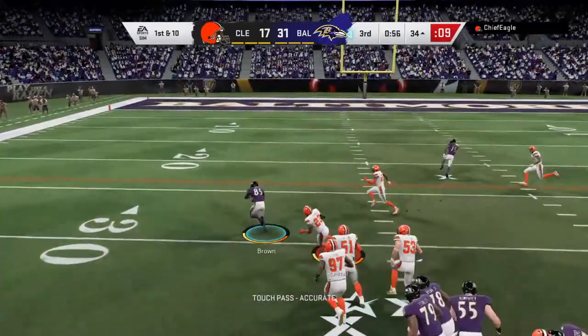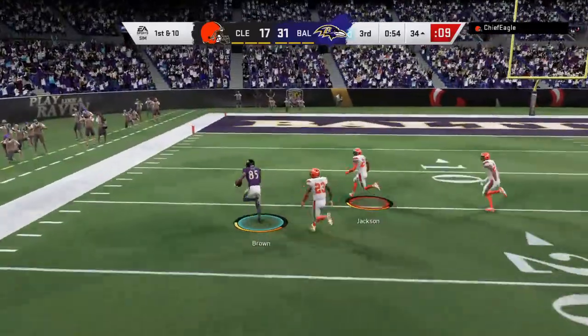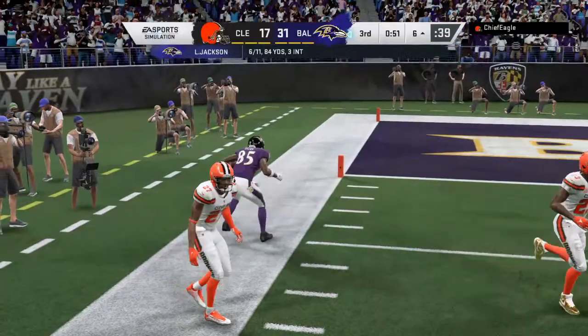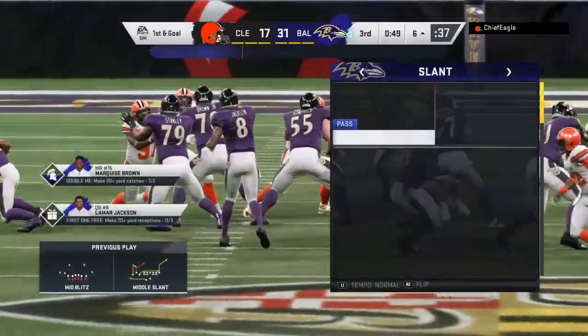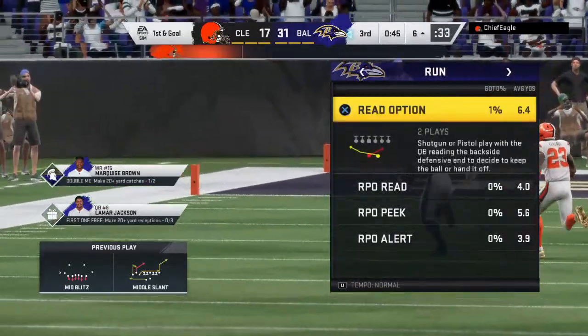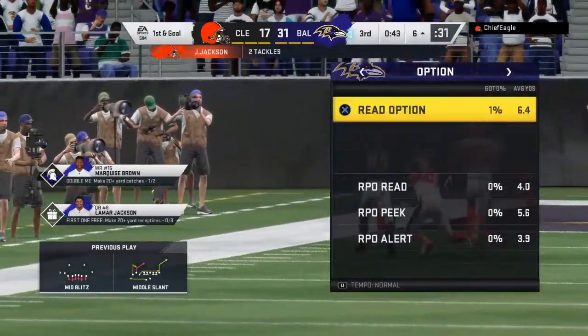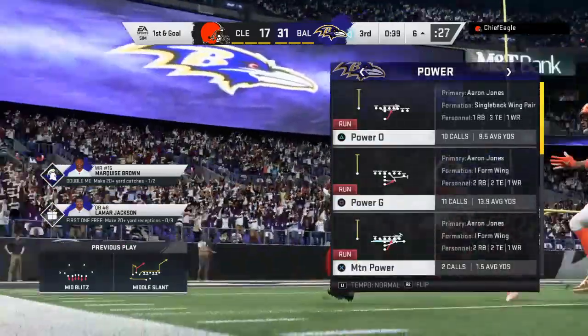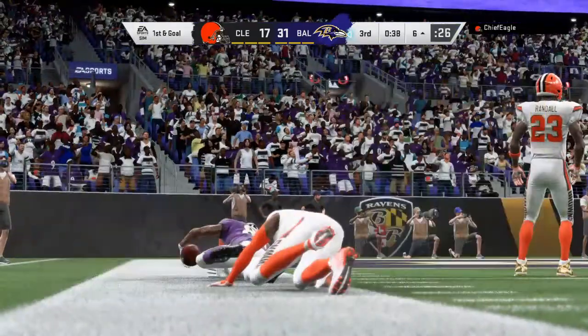Jackson from the shotgun. Got a man. It's Brown. And down he goes, taking it inside the 10, just shy of the 5 at the 6. A really good pickup of 28 yards. That's another Baltimore first down. 1st and goal at the 6-yard line.